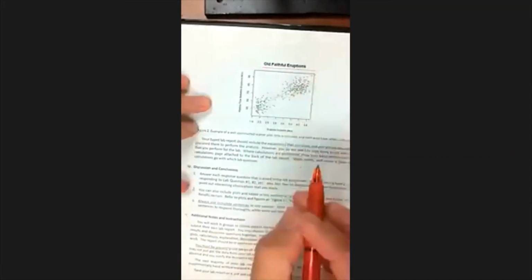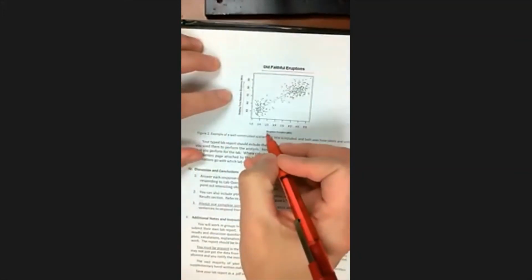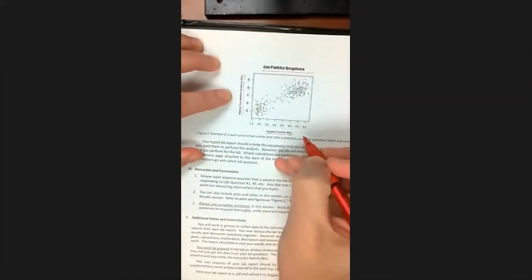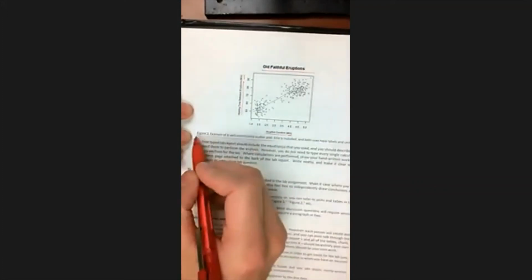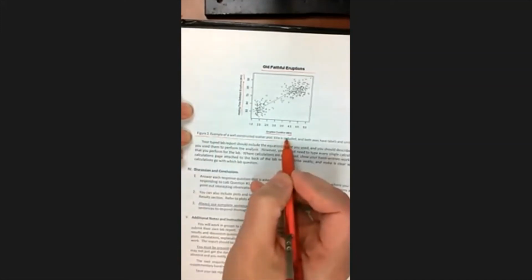So you notice this has a title, it has a description or label on the vertical axis and on the horizontal axis. It also has units on the vertical axis and units on the horizontal axis. All right, so this is pretty good. Also, it has figure 2, and then a brief description here. So figure X, whatever it is, and then a description is what you should put under each plot.